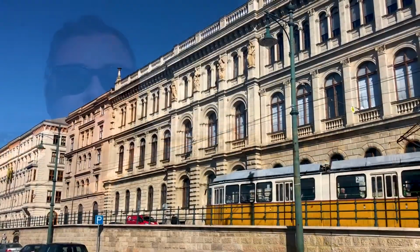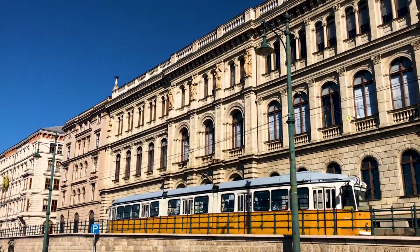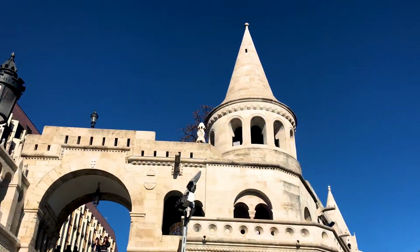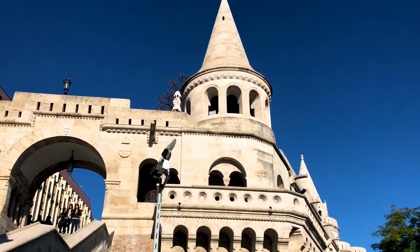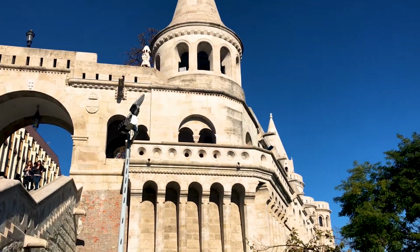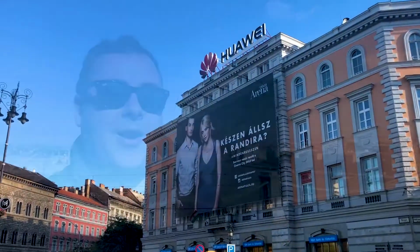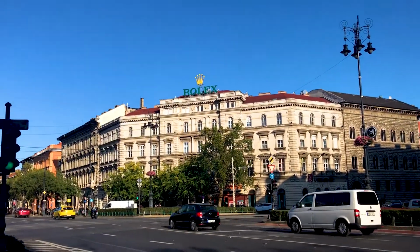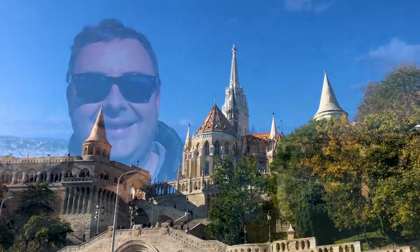This is Budapest, capital city of Hungary. There's over 2,000 years of history and culture here. It's a really cool spot. Now, the World Heritage area here covers several different districts. The castle area, where I am now, the banks of the Danube, which you can see behind me, and Andrassy Avenue, one of the coolest shopping streets in all of Europe, and the focus of the city's eastward expansion during the 19th and 20th centuries. Let's check it out.